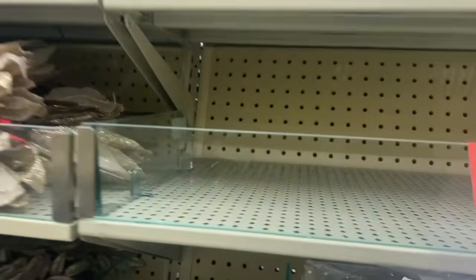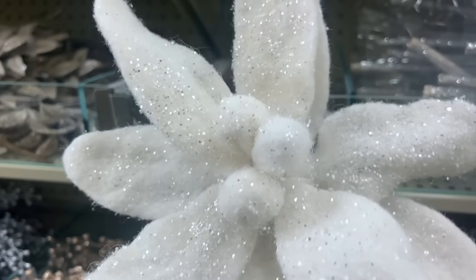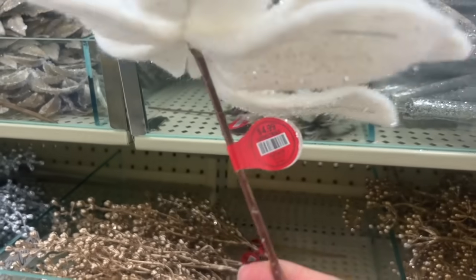So our first stop was Hobby Lobby. We wanted to go in and check out what they have. All of their winter decor is 75% off, and I'm just going to show you a few things I think that would work for your winter decorating.